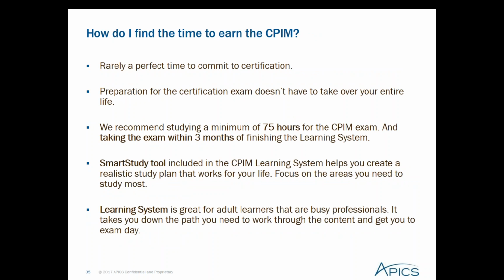Yeah, and actually I think the biggest issue that a lot of people face is it never feels like it's the right time. And it's just important to remember that there's rarely a perfect time to make this commitment to certification. Everyone has busy lives, and we never really have enough time to do everything that we want to accomplish. But certification, especially for yourself and also for your company, it's extremely important to make a priority. And it doesn't have to take over your entire life.